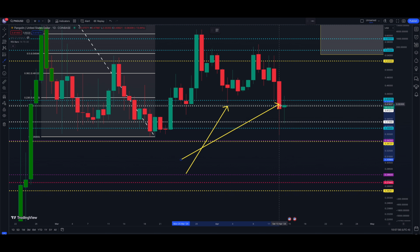So let's hope the distribution is over, but I don't want to ignore that yesterday was a pretty ugly day, taking out some pretty major important areas that did not hold. So the sooner we get back above 42,499, the better.